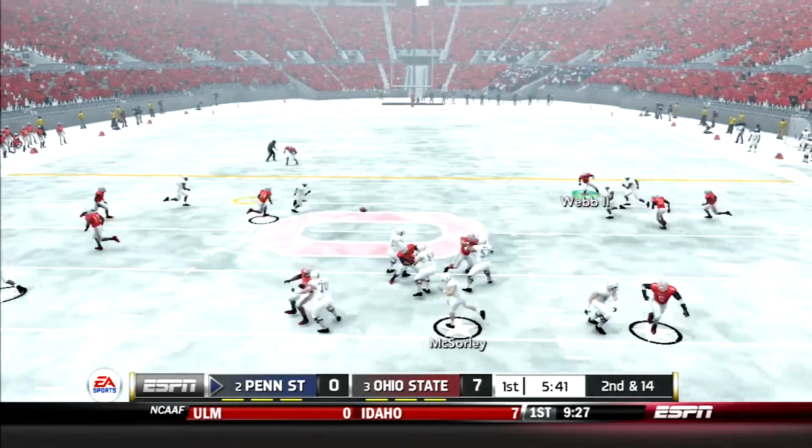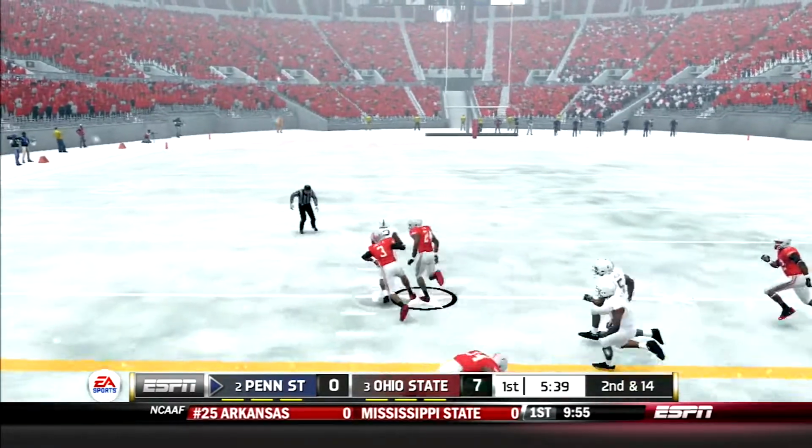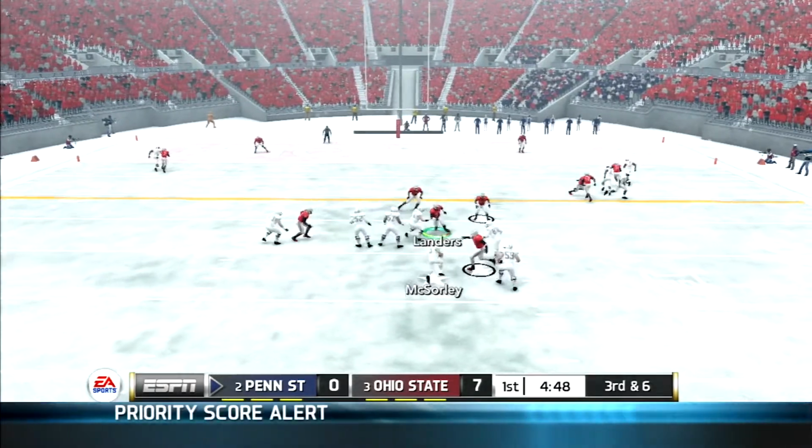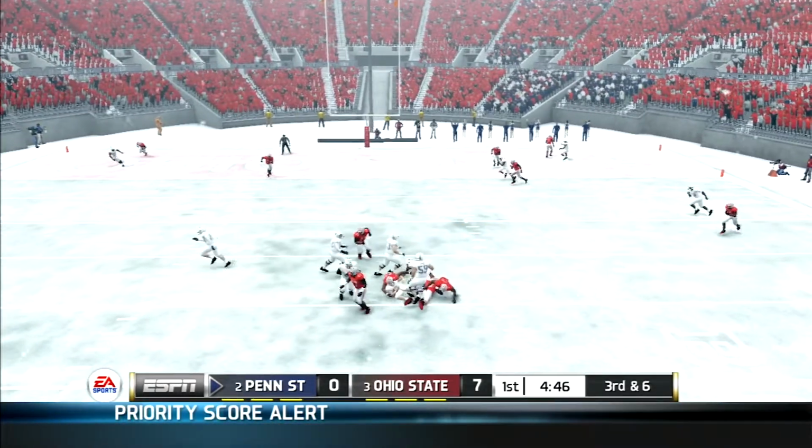He finds Chris Godwin across the middle, who picks up 21 yards for the first down. But the drive would get stalled after this sack by Jerome Baker. Penn State settles for a field goal.